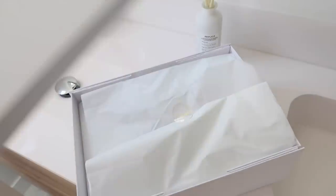Let's take the top off. I want you guys to be able to see how everything is packaged. I must have ordered so much. All right, so let's get into it.